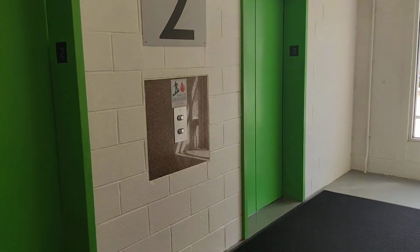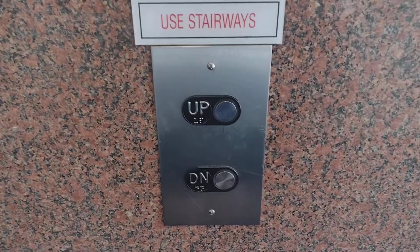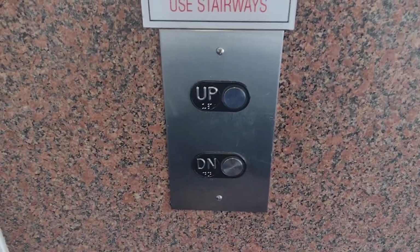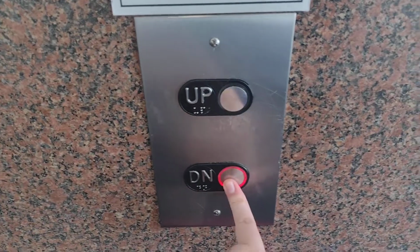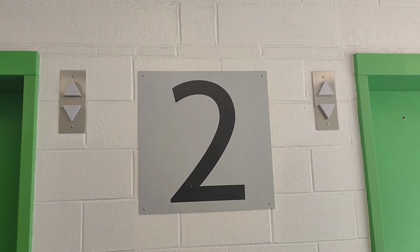Here we come to the elevators at the Green Garage, Reston Town Center in Reston, Virginia. These used to be older Otis Series 1, and they got modernized by Schindler. Green doors for a parking garage, that's cool.